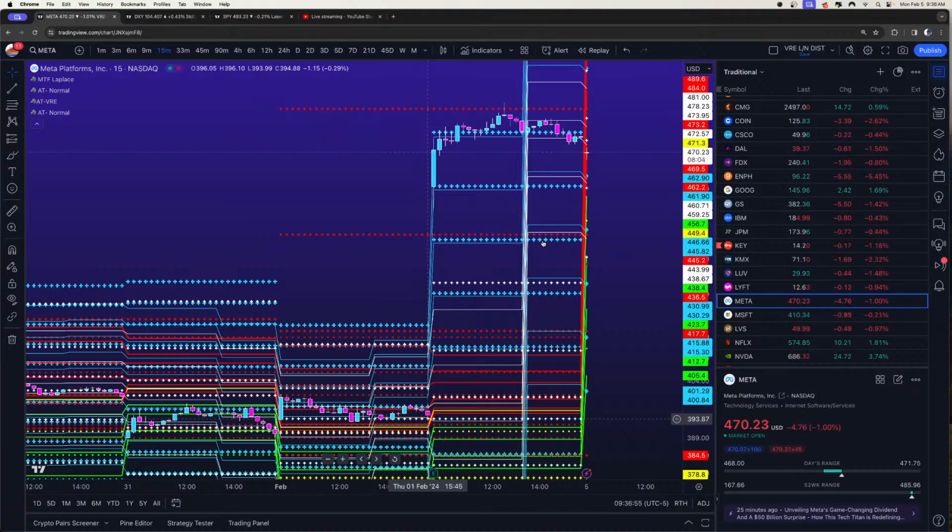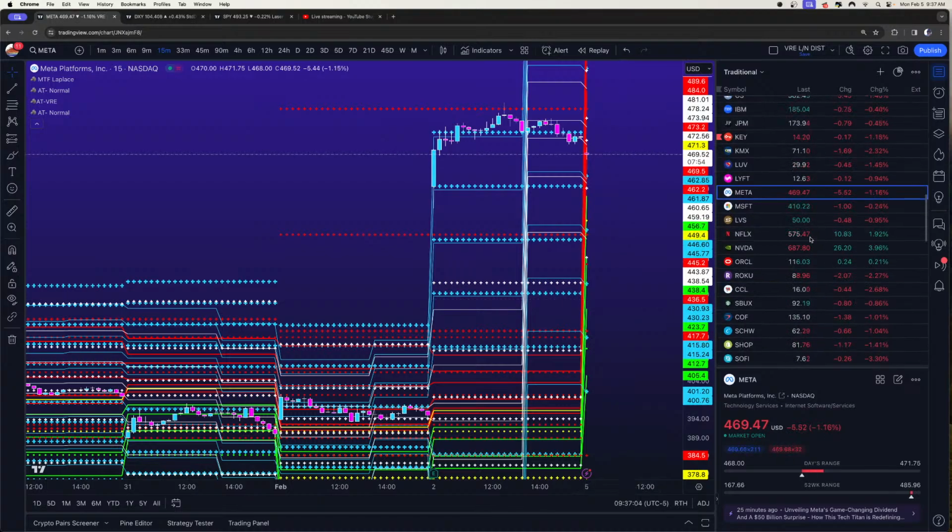Watched Ready Player One last night, so I'm right in the groove here for Meta. The metaverse. Yeah, we'll see how that works out for him.